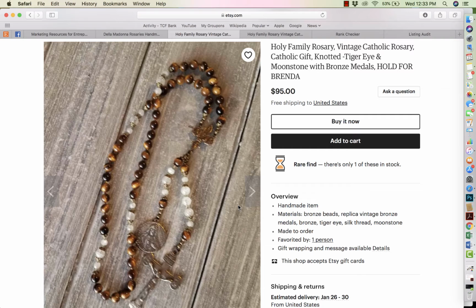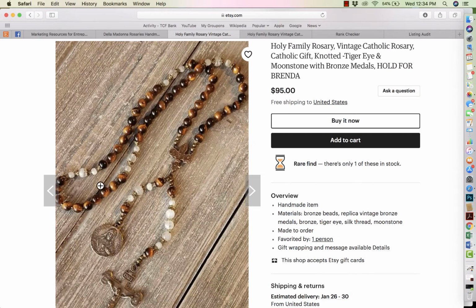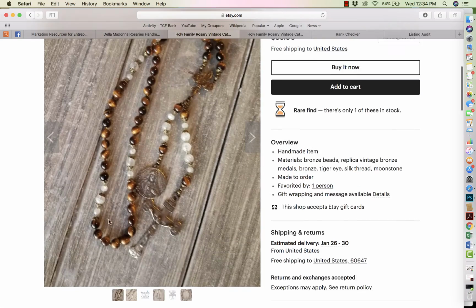Because the rosary has these beautiful brown tones, what I would do is just put it on top of a white, clear background. Make it as clear as possible, as simple as possible to showcase your item. Because right now the background is a little bit distracting, in my opinion. I do like the fact that you tried it; this one is a clearer picture than that one.